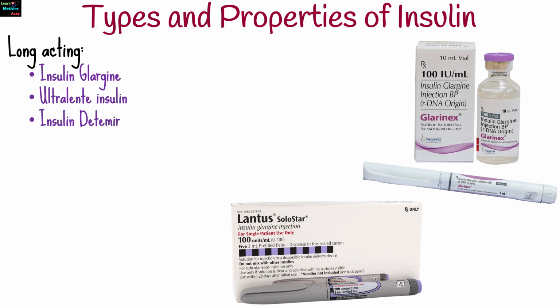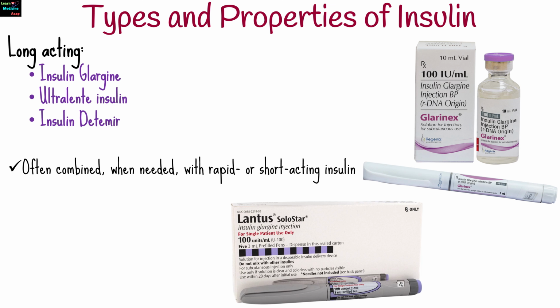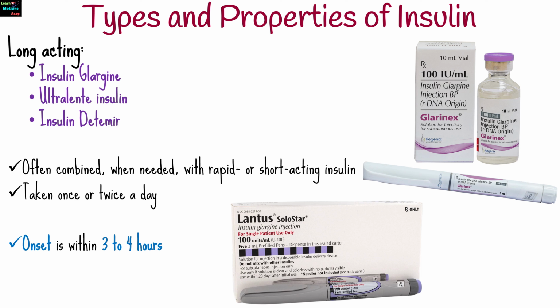Long-acting includes insulin glargine, ultra-lente insulin, and insulin detemir, often combined when needed with rapid or short-acting insulin. Lowers blood glucose levels when rapid-acting insulins stop working, taken once or twice a day. The onset is within 3 to 4 hours. There is no defined peak. The duration of action is more than 24 hours.